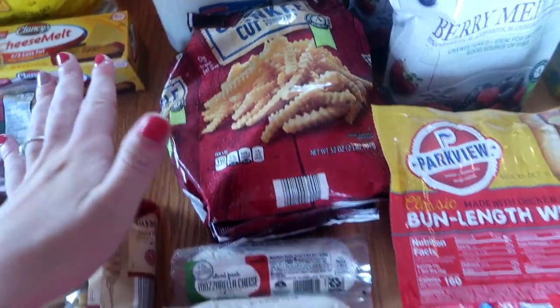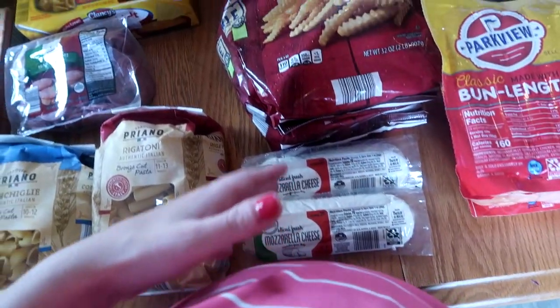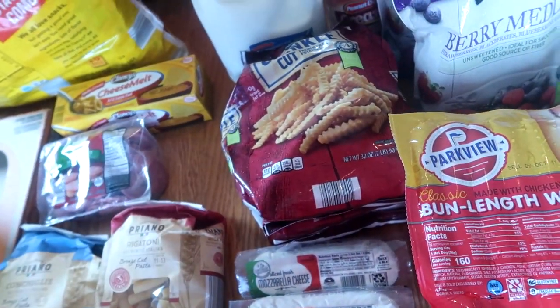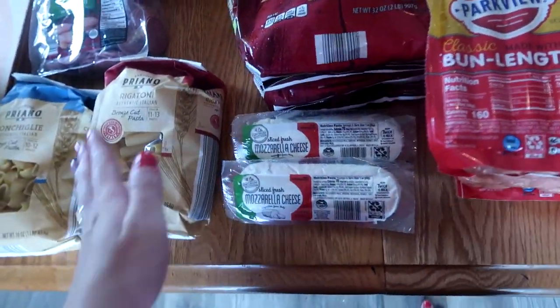If you haven't heard the news, we are expecting baby number four. We are well into our second trimester already and the garden is really gonna start producing. I'm gonna need a little bit of help when it comes to meals because I'm gonna be in the kitchen most of the day preserving. So I got a couple things of fries just to make my life easy.